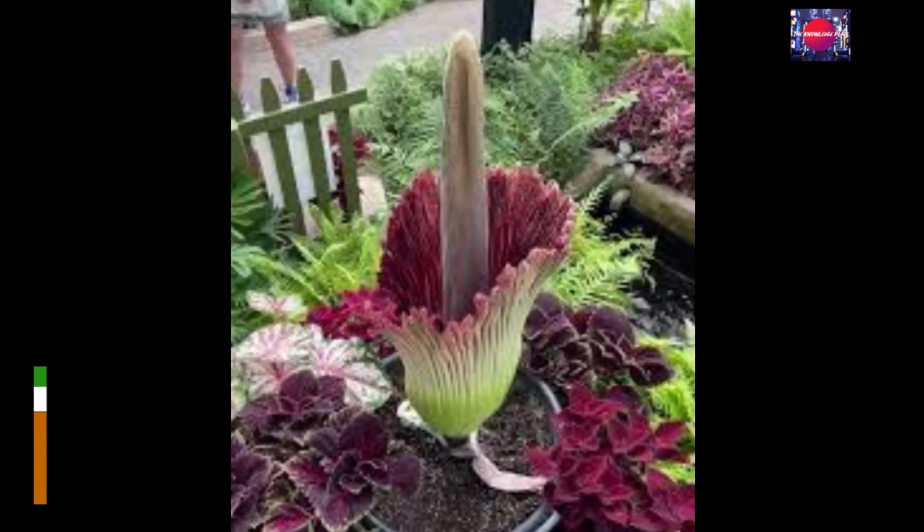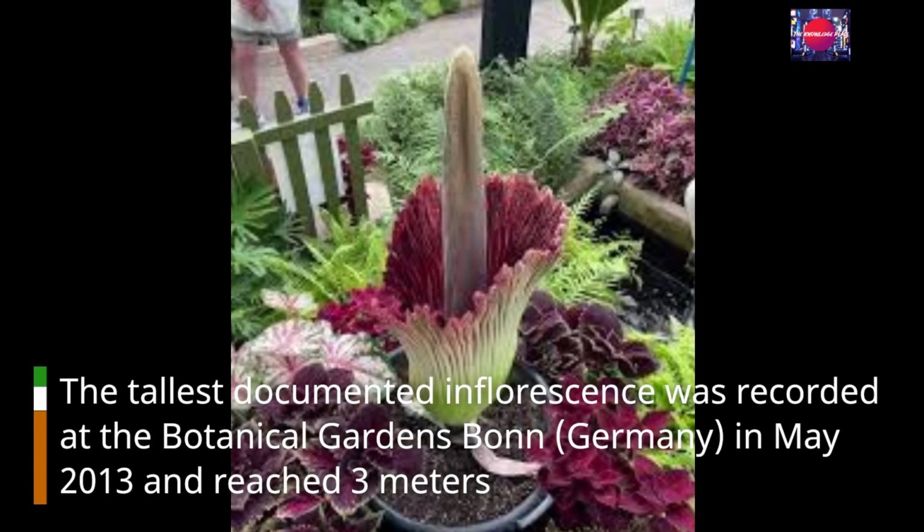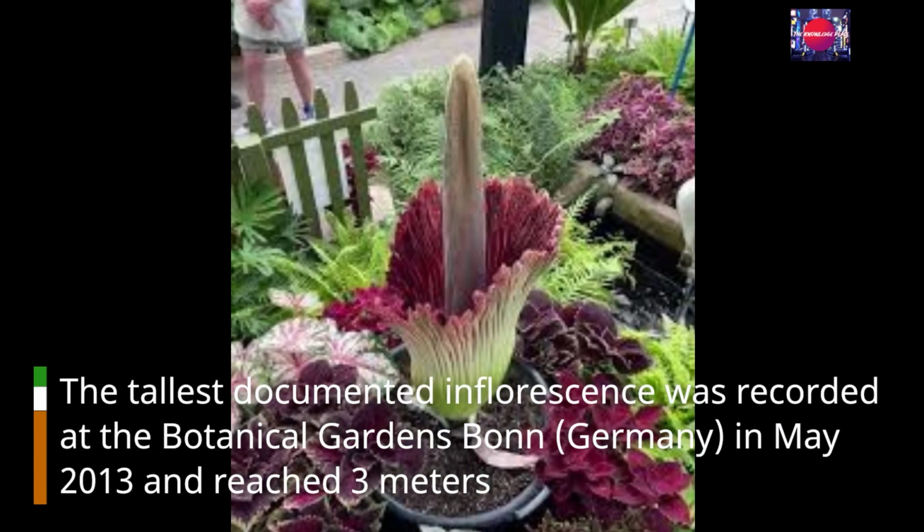The tallest documented inflorescence was recorded at the Botanical Gardens Bonn, Germany, in May 2013 and reached 3 meters.